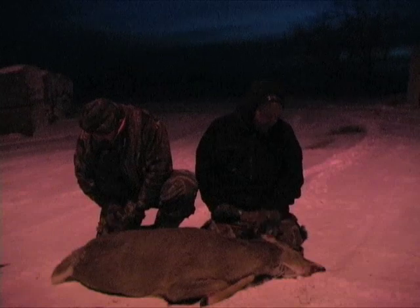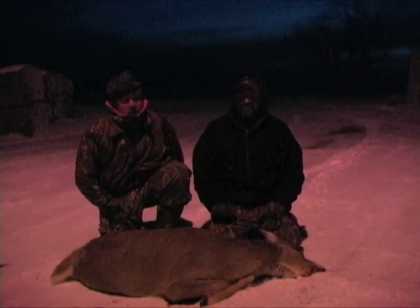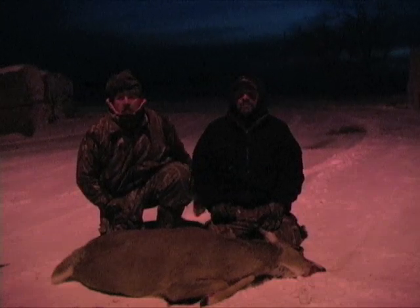Well, we had fun today. Found my doe here. She only went about 100 yards. Real happy with that shot with my recurve. Like I said before, it's not a real challenging hunt.